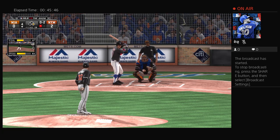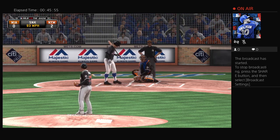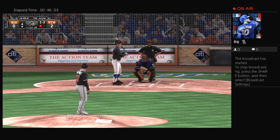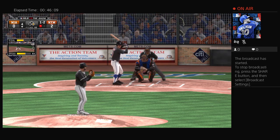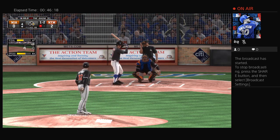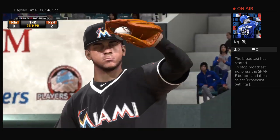2 runs, 3 hits, and no errors on the Mets line score so far. Sinker misses, and it's 1-2 now. And he'll just fight this one off as it's chopped foul. Again, a 1-2. Lays off, 2-2 now.